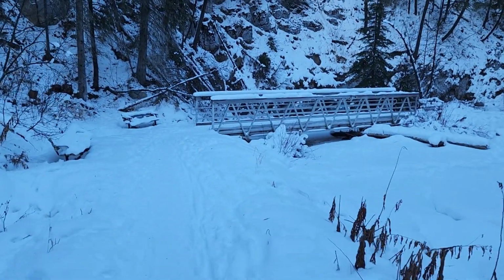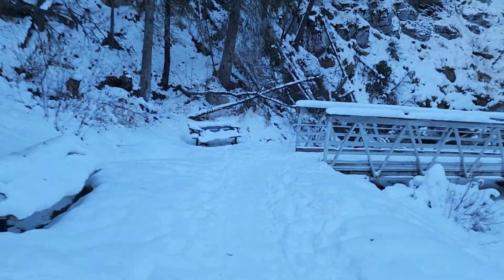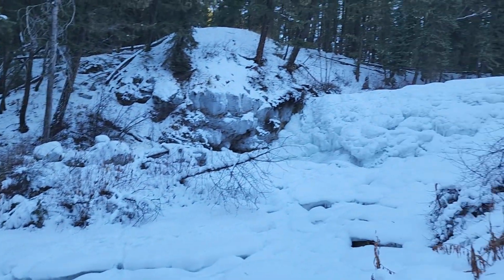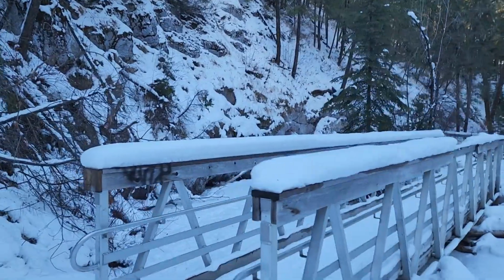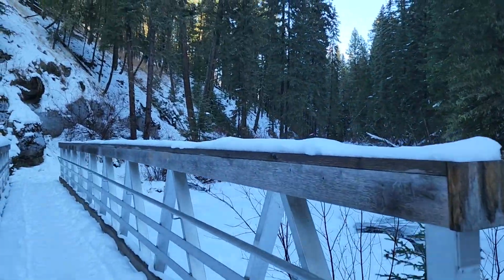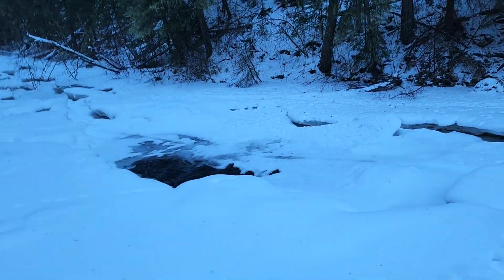So yeah, I'm coming up on Bridge Creek and there's a little bit of waterfall here. Here's a beautiful bridge and you can sit here and enjoy it. I just love this scenery. Then that's where the waterfall is, but it's all frozen over, so you guys can't see it. Oh, cool. Yeah, we're getting some running water right there.